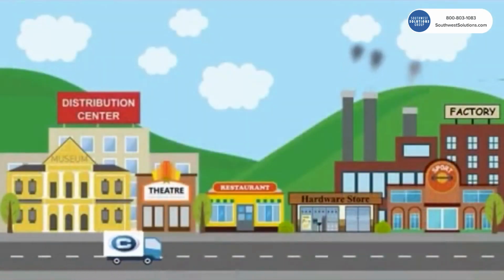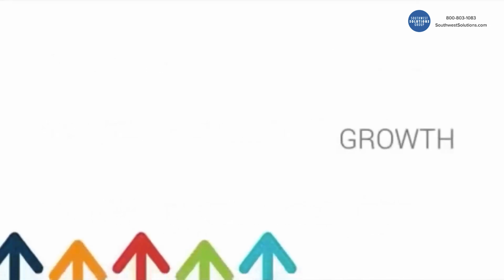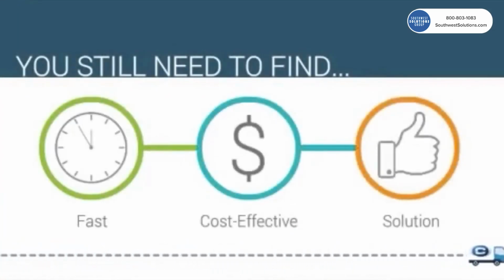Every business, at some point in time, is faced with a space challenge. You've outgrown your facility. You feel overcrowded and inefficient. You need to expand. While growth is a good sign that your business is doing well, you still need to find a fast and cost-effective way to solve your space problem.